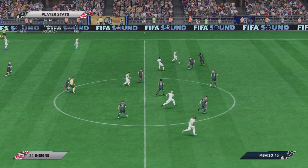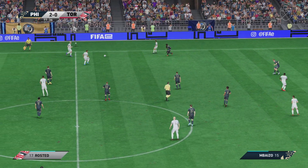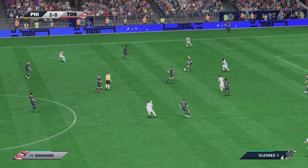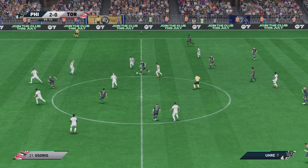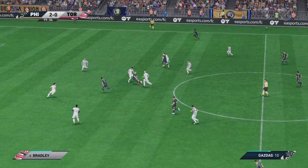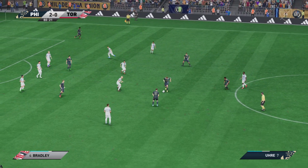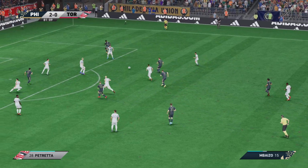Adama Diomande. Sigur Rosted. Intercepting it intelligently. Well, the seconds are ticking away and the home side in control. Stuart, what have you made of this? Well, they've been much the better side up to now. Some of their approach play has been excellent. They just need to control possession for these final few minutes.